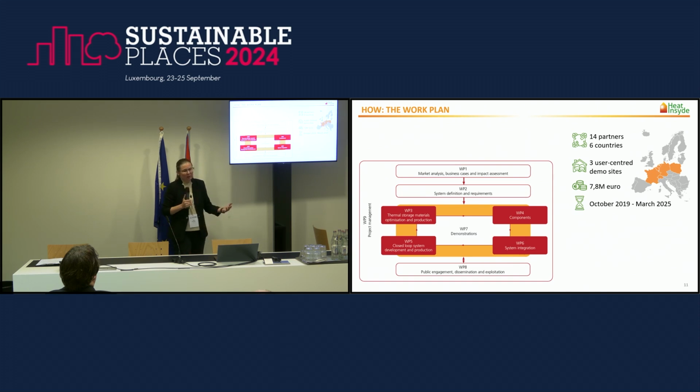The work plan basically consists of 9 interconnected work packages. The main idea and of course the main drive of the project is the market. We start from market investigation, and based on the market requirements, we make specifications for our battery: what is the size, what is the power, and based on these specifications, we start developing the prototype. And there are 4 technical work packages: material development, component development, development of the system, and integration of the system into the entire heat infrastructure. And then we also have the demonstrator, supported by management and dissemination work packages.